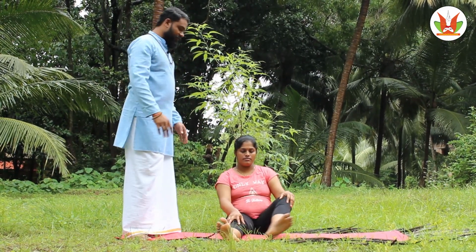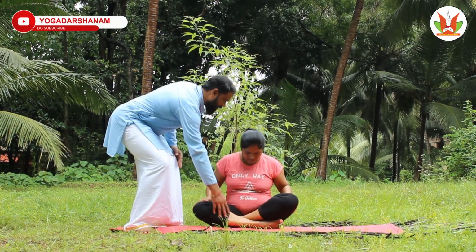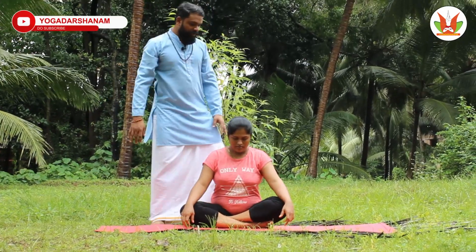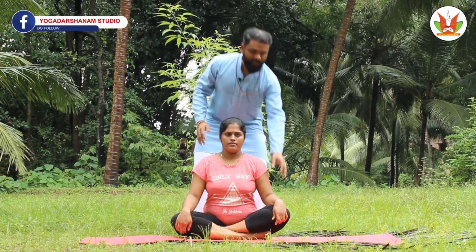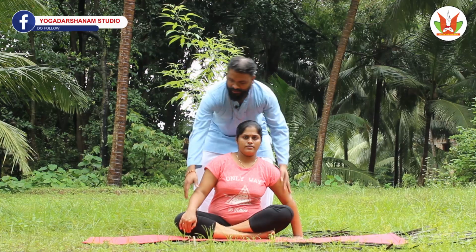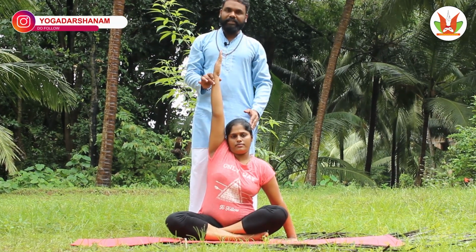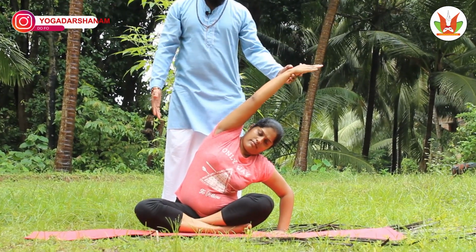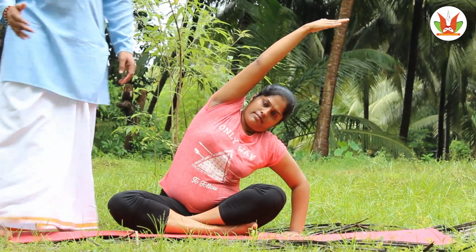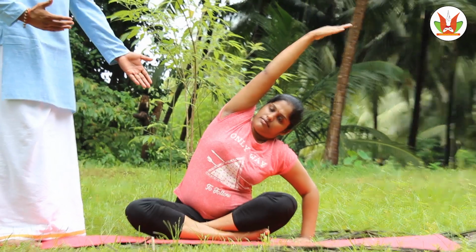Sit in a crossed leg, just like this. And this is one of the very useful postures to stretch your spine, and it can help you to reduce your back pain, all these things. So keep your hand here by the side. Now inhale, lift your hand slowly and stretch vertically. And as you exhale, stretch to the side beautifully and stay here for 5 breaths. Stay here, 5 deep breaths, and feel the stretch in the side.